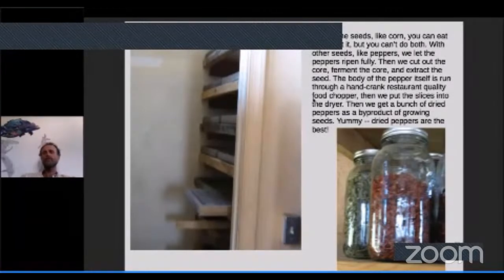And we can throw a bushel of green beans in there, or with the peppers, we can throw in a couple of bushels of peppers that we obtained as a byproduct of growing seeds. We dry them. And we've learned some things work better than others. The peppers are the best. The green beans are fantastic. Okra's good. Sweet corn works good. You've got to have more time to process it.